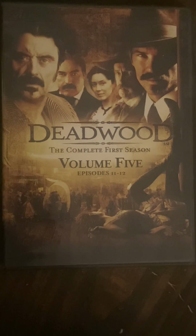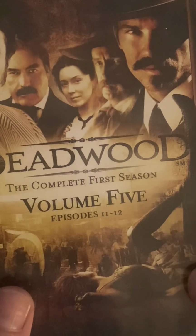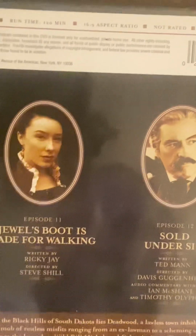Next, we got Deadwood. The complete first season. Volume 5, episodes 11 through 12. And I just realized that it's not even the whole season. It's crazy. Dang. It's only 2 episodes. That's nuts. I don't know where I got this from. Honestly, looking at it, it looks pretty mint. I could have got this from Dollar Tree. I would not put it past Dollar Tree to put that in there.